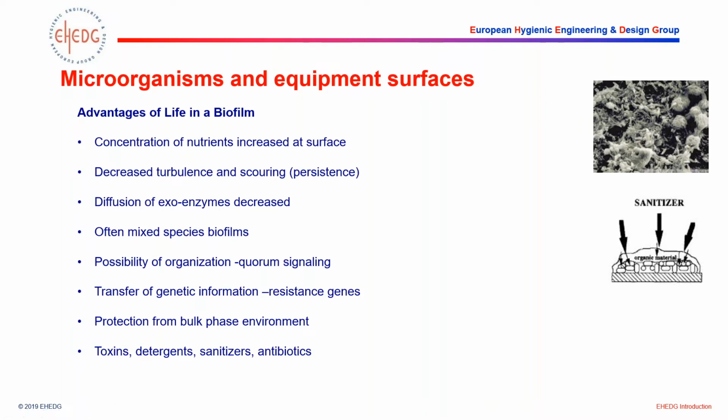At the top, you will find that there are aerobic microorganisms. Towards the end, anaerobic microorganisms are in there. Possibility of communication through quorum signaling. They will send signals to each other to alert each other about the environment and about the population of the microorganisms. They will transfer genetic material, and when they're transferring these different genetic materials, they increase resistance within that particular environment, so they become very difficult to clean. They are protected from the bulk phase environment, and then they will be able to resist different detergents, sanitization, and even antibiotics over time. So that's why most of these microorganisms will be found in a biofilm, and this makes it very hard for them to be eradicated.